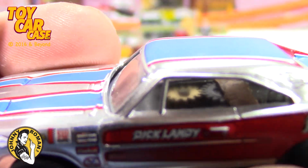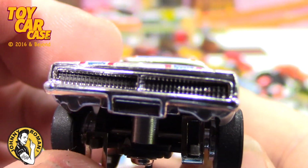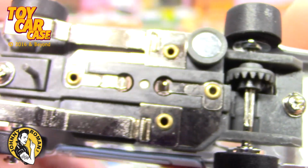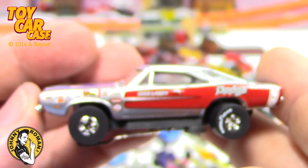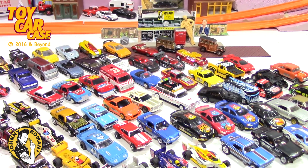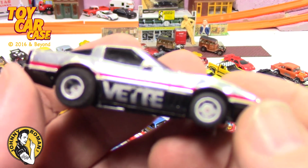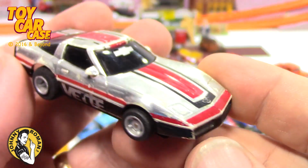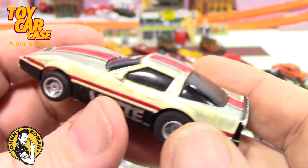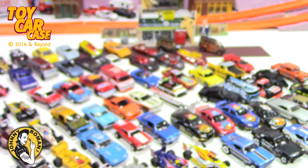Is it missing a gear in there? Oh no, there it is. Look at that. There it is. Again, just these cars are so wild. So much fun. Here's a Camaro, one of those 1980s Vette type of thing. Kind of speechless on it. They're not my fave, but that's okay.